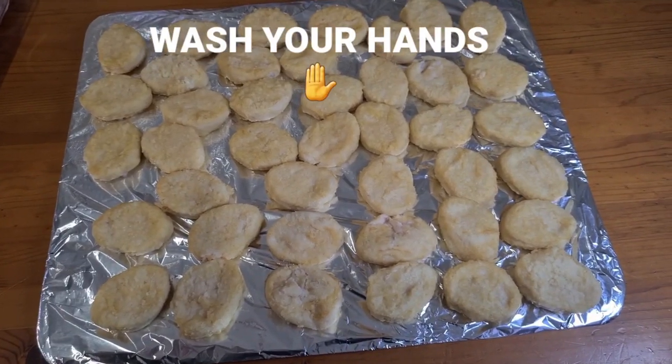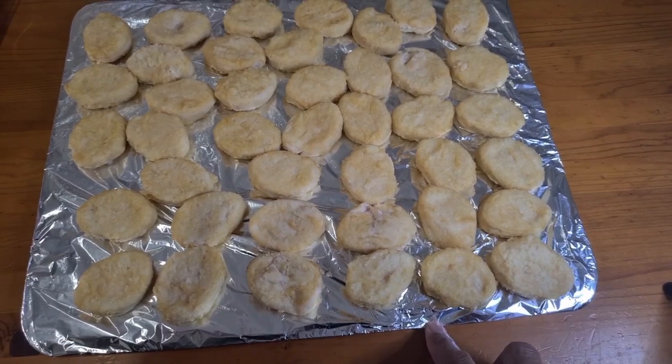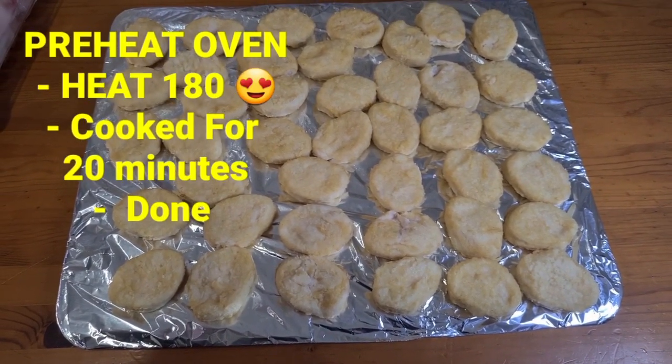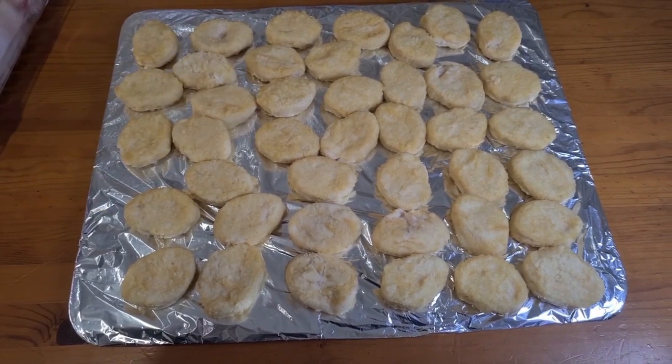Now we got our nuggets on a baking tray, and we put the foil. Now we're gonna bake it in the oven for 20 minutes.